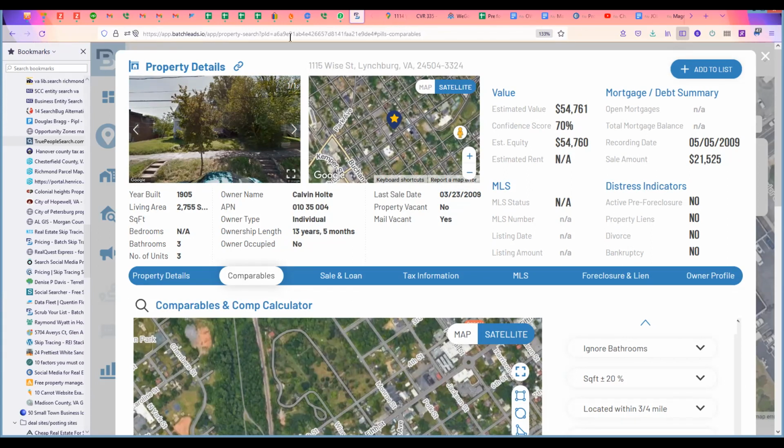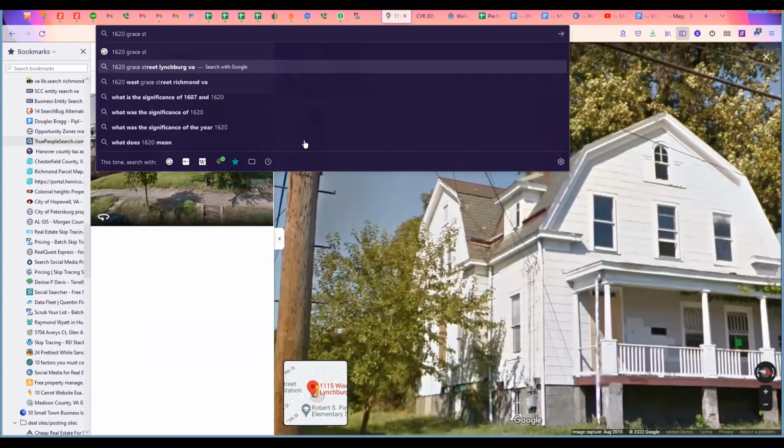So I'll say, okay, 1620 Grace Street, and I'll just Google that. 1620 Grace Street, Lynchburg. What I'm hoping for here is to find some pictures and some more info about the house. These pictures are probably going to tell me what condition the house was in when it sold. So is this house completely renovated?